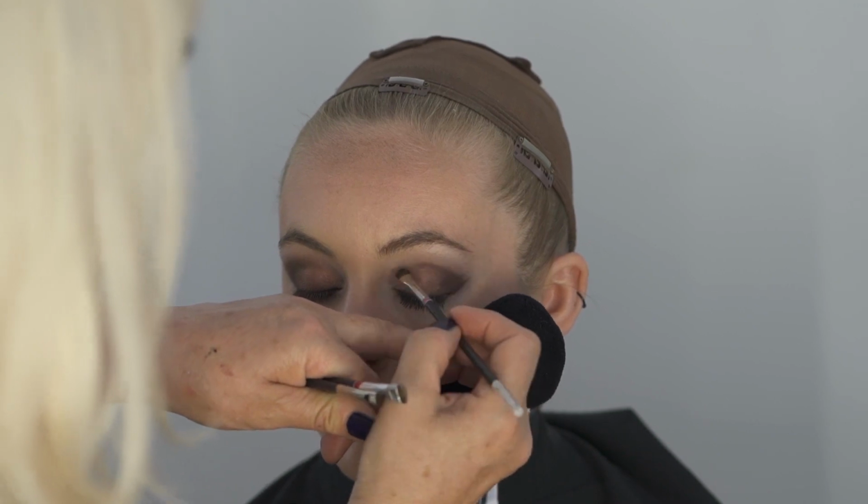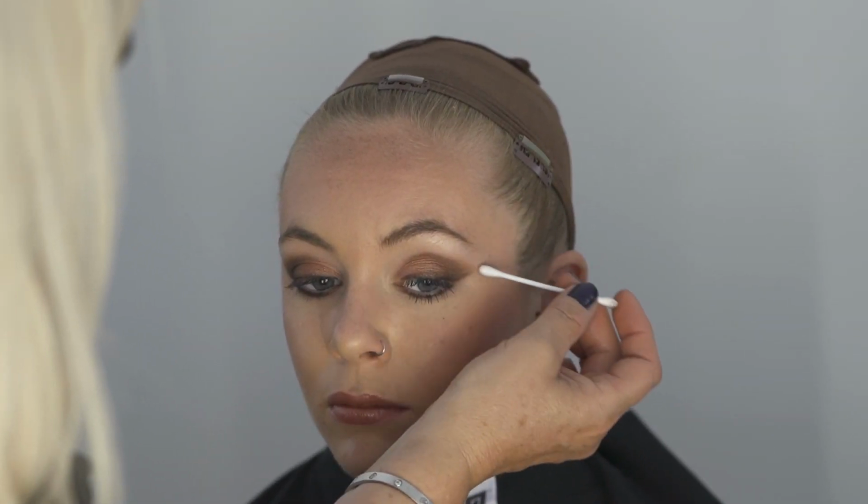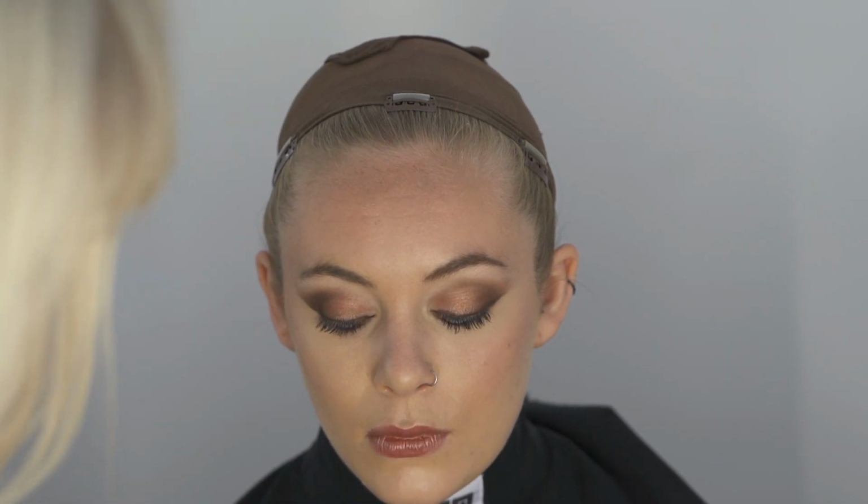This is the point when I'm now just adding in the darker brown eyeshadow into that socket line and blending it out and right along inside to the corners and out and winging it out. Tidying up underneath the eyes just to add a little bit more base and concealer just to really give a nice clean finish.